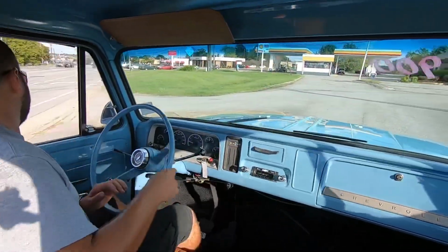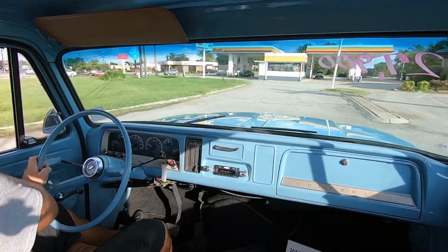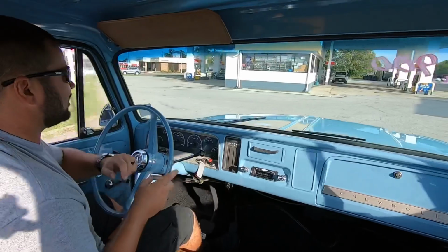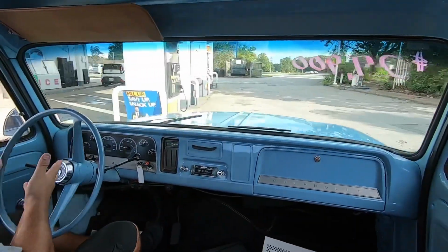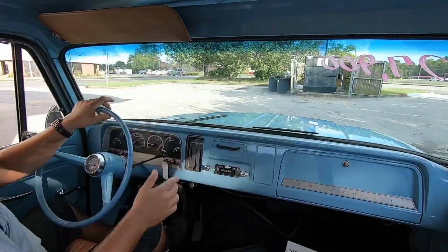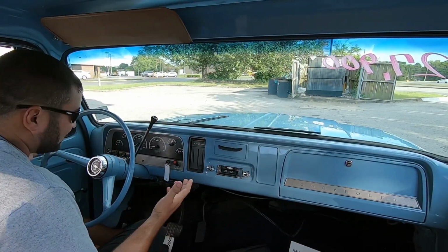Okay, that's the window right here, bouncing around inside the track. I'm gonna pull in the gas station here. We're gonna put $20 worth of fuel because we definitely need it. Well, if the gas gauge is telling the truth here, it may not work. Place your bets on that. Do you think it works? I'm gonna say it does, but we'll see.